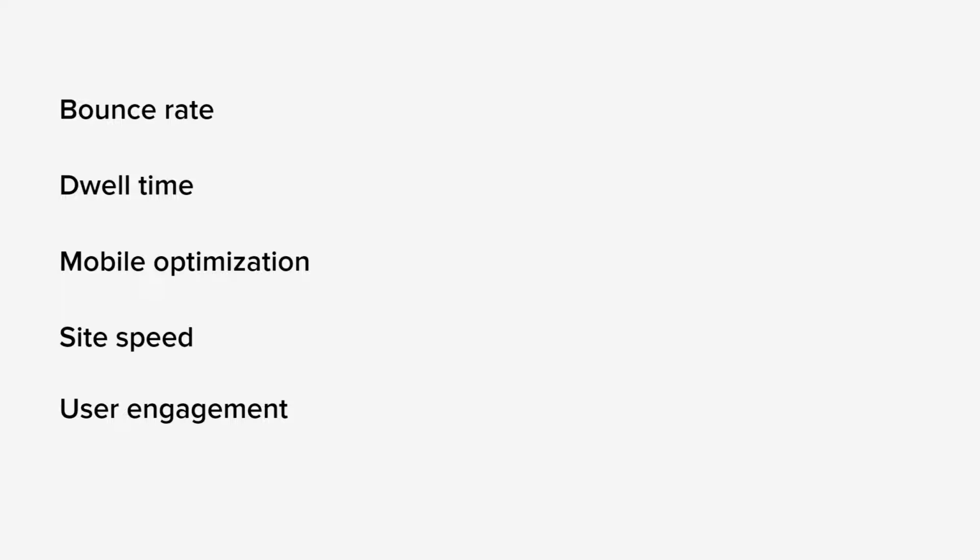And user engagement metrics like click-through rates and time on page also impact your SEO rankings. UX design can help create engaging websites that encourage users to explore and interact with your content. So it plays a really important role in SEO by improving user engagement, reducing bounce rates, and increasing dwell time. And overall, this provides a better user experience that search engines prioritize in their rankings.